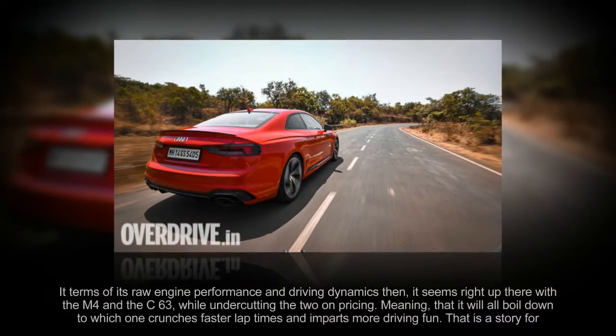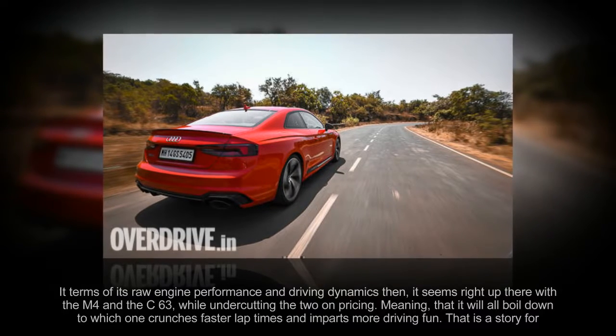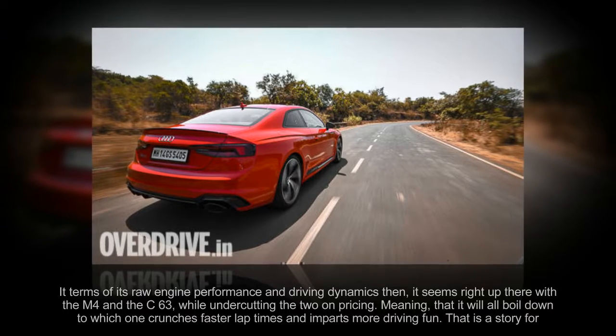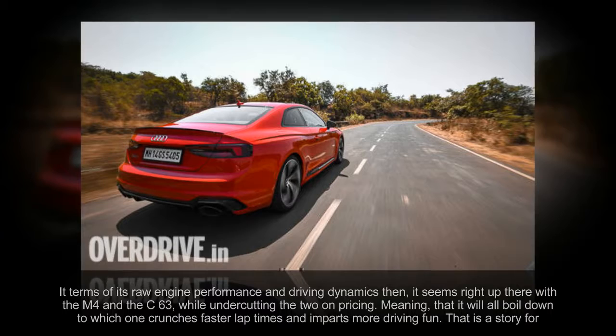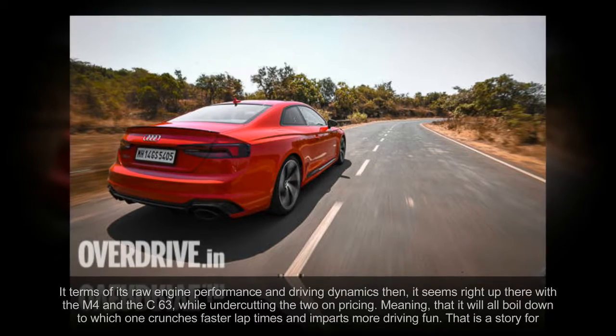In terms of its raw engine performance and driving dynamics then, it seems right up there with the M4 and the C63, while undercutting the two on pricing. Meaning that it will all boil down to which one crunches faster lap times and imparts more driving fun. That is a story for another day.